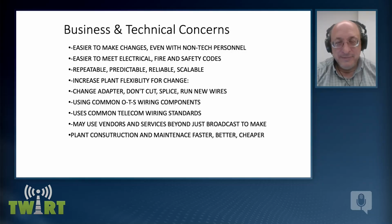Wow. Let's say the next slide here is one of these slides with lots of bullet points, but it's worth going through. So let's see that slide. Was it 5, I think? Suncast. All right. Take us through these bullet points, business and technical concerns. Right. Go ahead. Once you have done the wiring system, it's easier to make changes even for non-technical personnel.